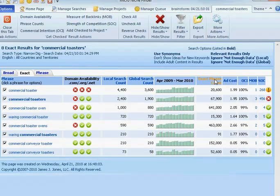Ad cost here, this is how much AdWords advertisers are willing to spend for a top position in paid listings, and I like to see numbers here that are big because I put a lot of AdSense on my site. So the bigger the numbers here, the more I should make per click on my little tiny niche sites.